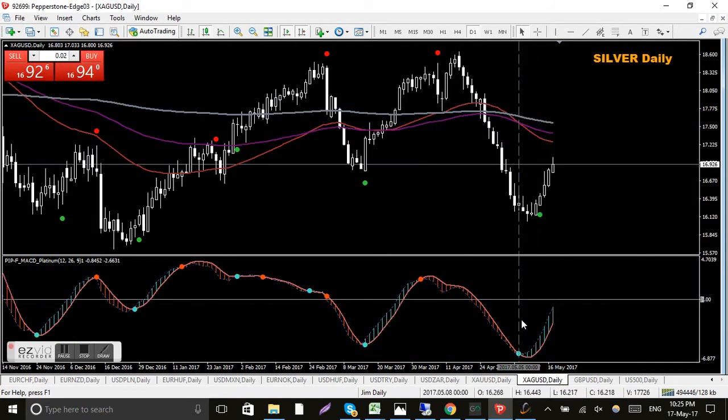So here's its little brother, silver. There was a good little buy signal down here. I didn't take it. It was against the trend. Didn't have any divergence really. But look at that. You can just about take every trade on every dot there, and you're going to lose a couple, but generally they're pretty good. But I didn't take it, so I'll just be patient and wait.